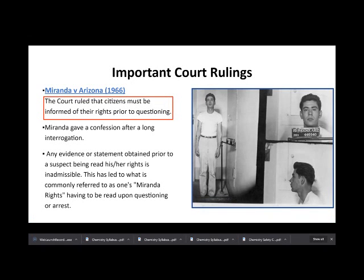And the third case that we are going to have here is Miranda versus Arizona, where the court ruled that citizens must be informed of their rights prior to questioning. You guys all know the Miranda rights, right? This person, Miranda, gave a confession after a long interrogation. Any evidence or statement obtained prior to a suspect being read his or her rights is inadmissible. This has led to what is commonly referred to as one's Miranda rights, having to be read upon questioning or arrest. And there are many cases where those rights may have been read to the person, but not really respected.